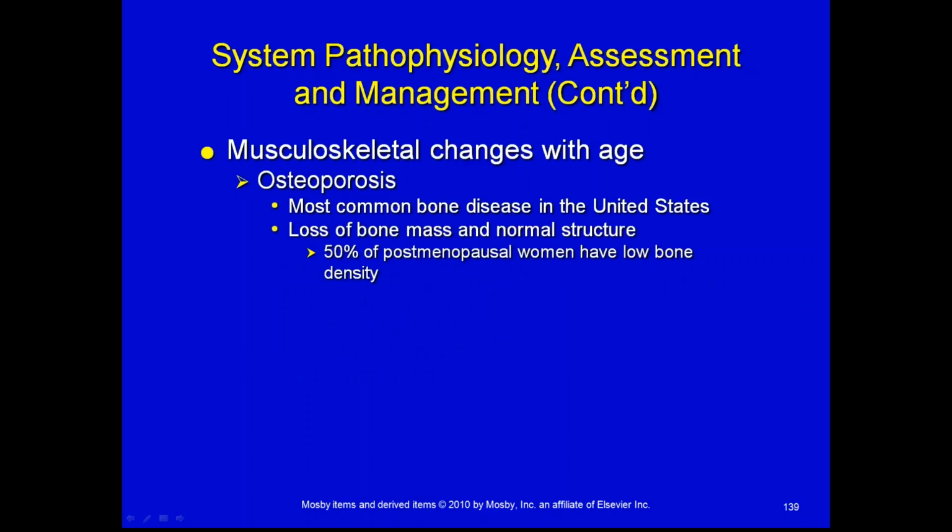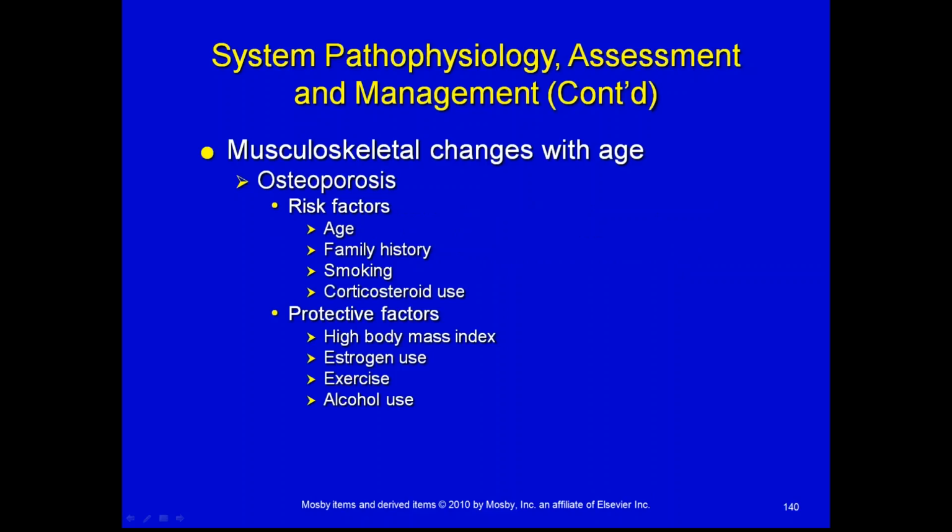Osteoporosis is the most common bone disease in the United States. It's loss of bone mass and normal structure. 50% of postmenopausal women have low bone density. Risk factors include age, family history, smoking, corticosteroid use. Protective factors include a high body mass index, estrogen use, exercise, and alcohol use.